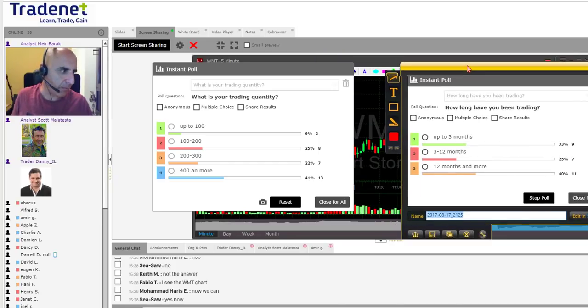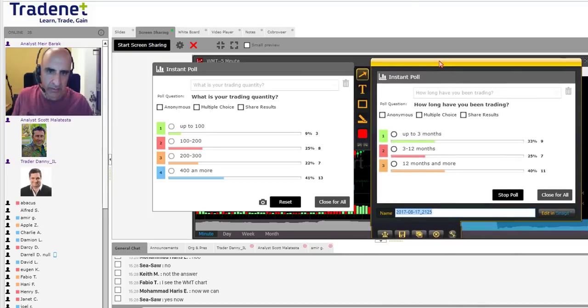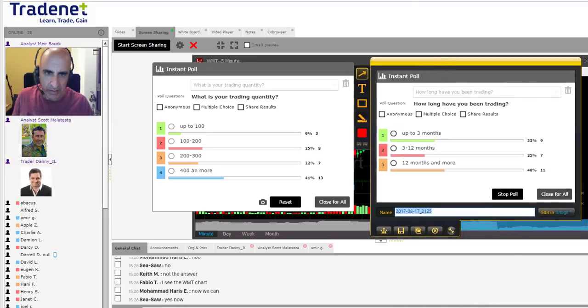Do you see them? Do you see that table two, the poll that we had earlier with how long have you been trading? Do you see that one too? You do? Okay. So let's discuss what we're seeing here. That's very interesting because, as you can see, more than 12 months, we have 40% and approximately 400 and more shares. That's approximately the same number. Now, I want to believe that these are the same people. I'm not sure it is, but I want to believe.